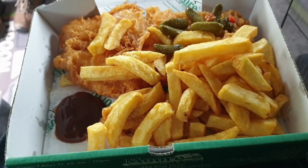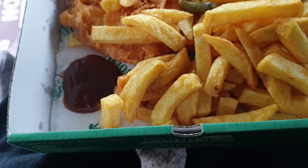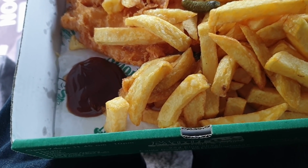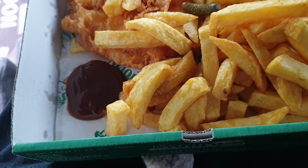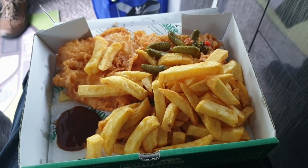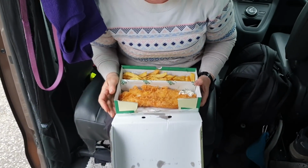So Trish is back at the van. I'm heading there now, and we're going to tuck into these. This is what it looks like inside the box. Looks good, doesn't it? Kira, it's not for you. So I've got chips, fish and chips, a few gherkins left over from my mega burger that I had the other night, and a wee bit of brown sauce on the side. Can't beat that. Trish, fish and chips for you as well.